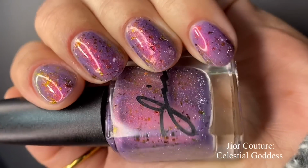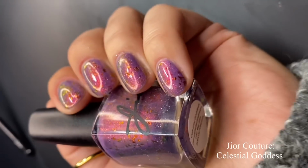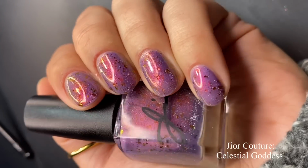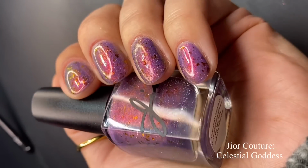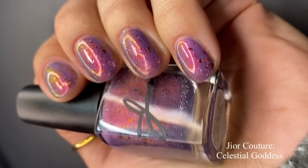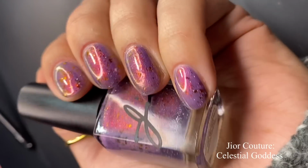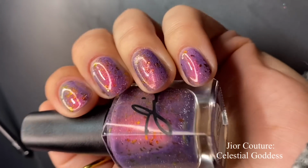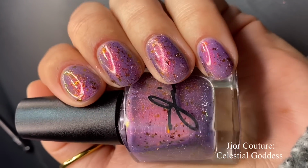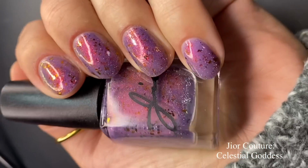Here it is in its colder state. It is this beautiful, like dusty sort of blue purple. I love it. I love that a lot of these polishes have lots of components in them. Definitely my sort of polish pickup for this month. I love polishes that have everything thrown into them. I just think it's fun. I just love it. I love lots of components in my polishes.